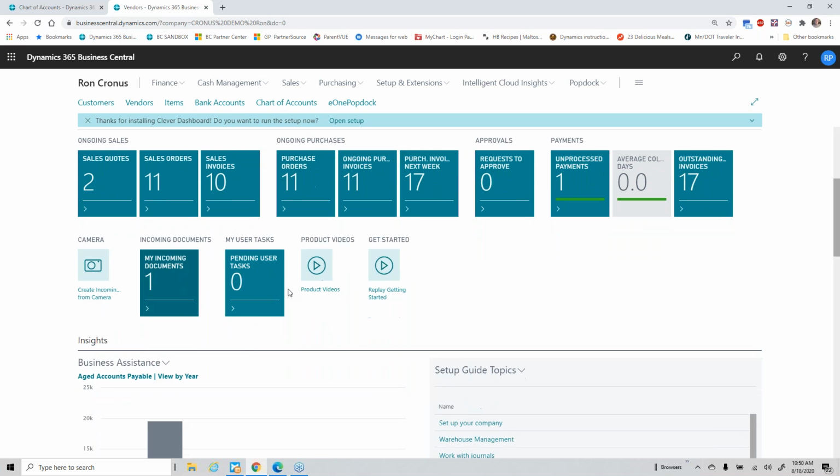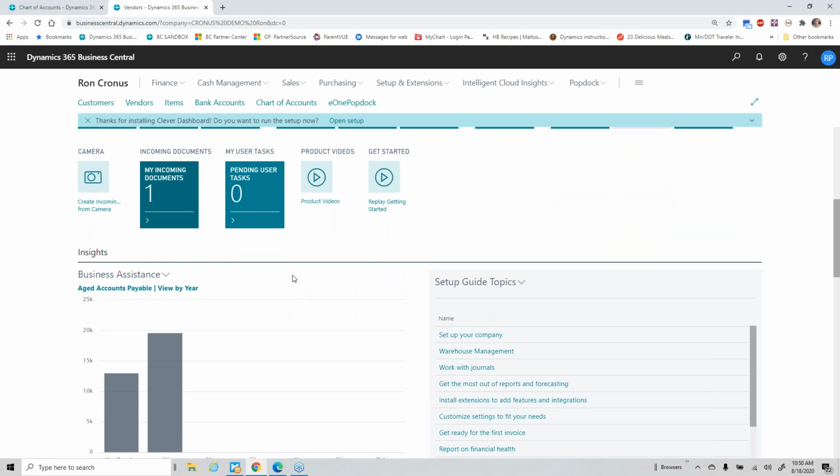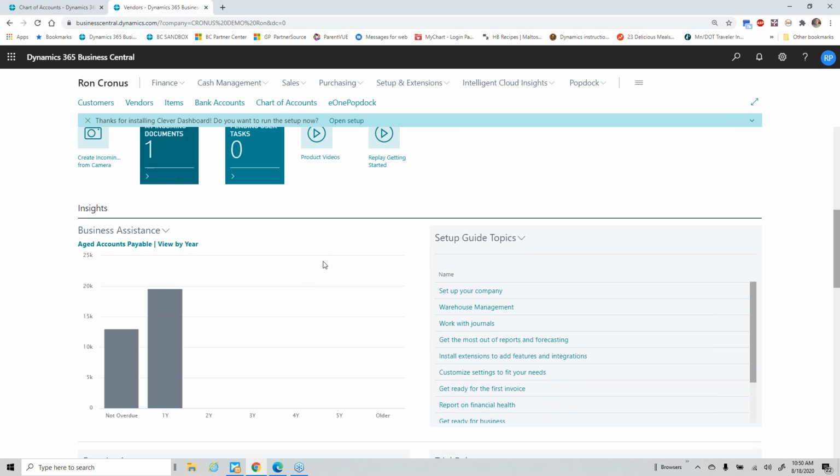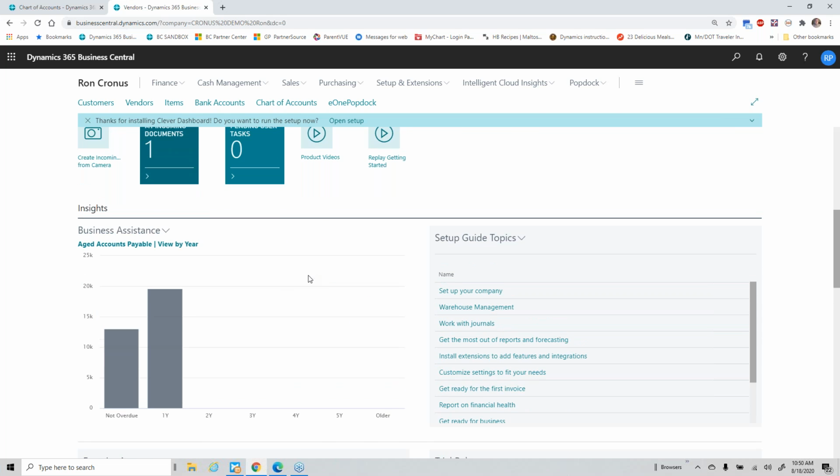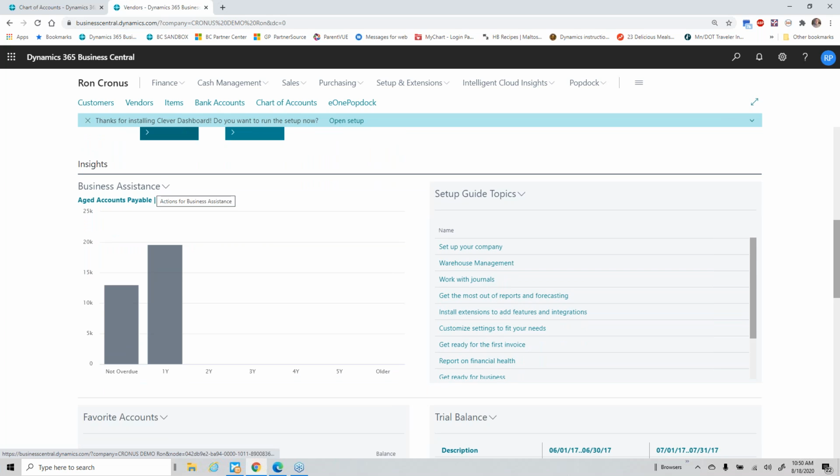All right, so down a little bit further, we have basically some weblets, key performance indicators. So we have some insights, receivables, payables.